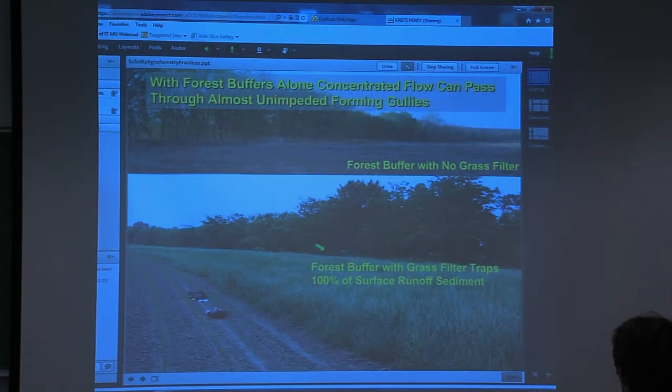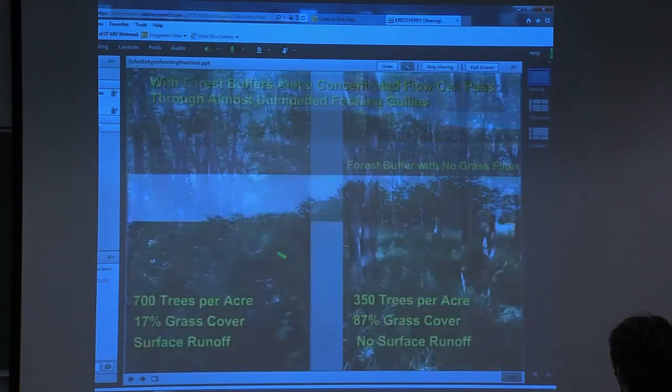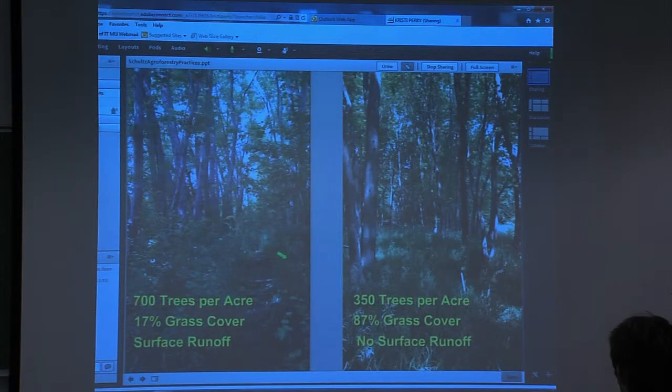And that can be a well-designed, this is a non-native cool season buffer. We prefer the mixed natural grasses and forbs as being an effective system, because it also provides significant wildlife habitat. And we've seen this happen in one of our early plantings, where we planted silver maple very, very densely.